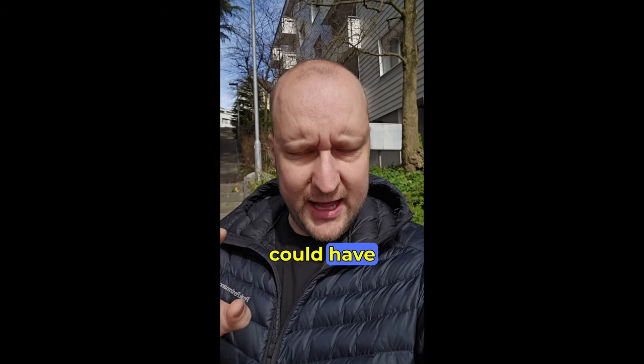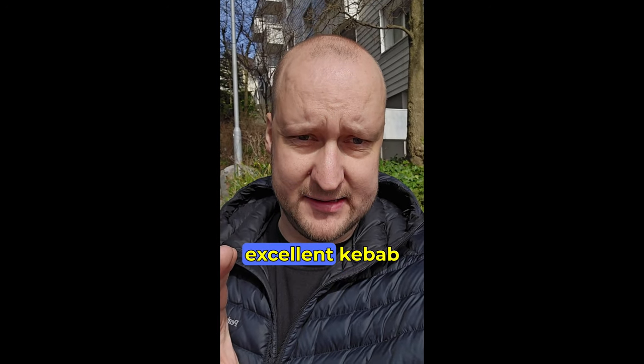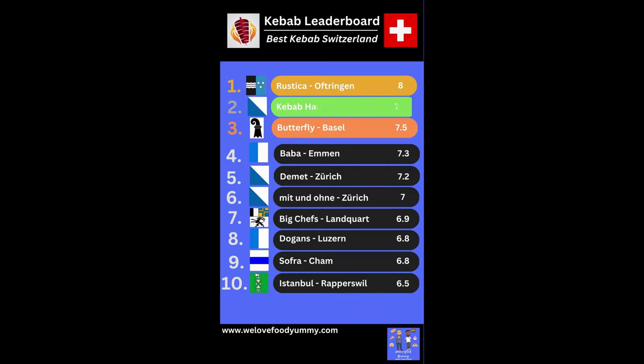However, the meat could have a little bit more flavor in my opinion, but all in all, a very excellent kebab. I would give this one a 7.5, absolutely beautiful. It goes right in second place in the top 10.